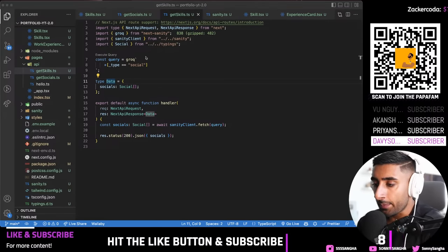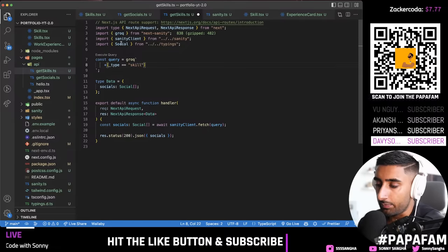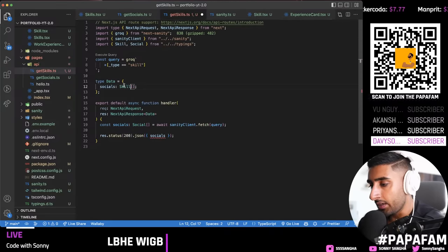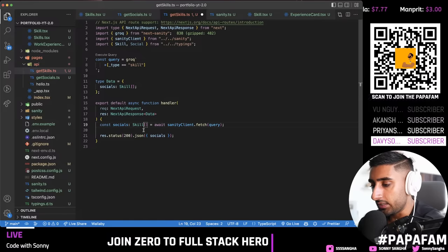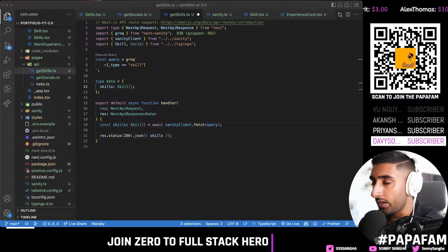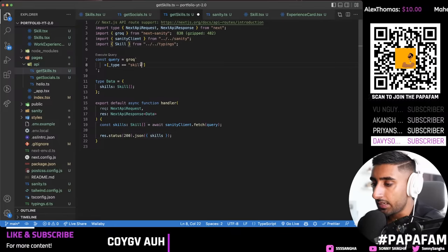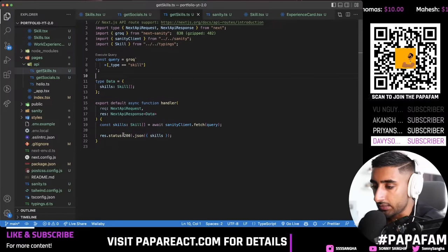So for skill, we're doing the same query, but we're just changing this up. We're changing it to this. This is now going to be skill instead. And we're going to go ahead and change this to a skill array. And this is now going to be, rather than socials, it's going to be skills. Simple as that, right? Very simple one-to-one swap away from that. So, right, we've done the same thing, but we just changed it to a skill query instead.